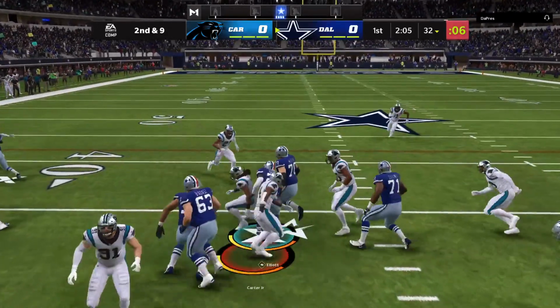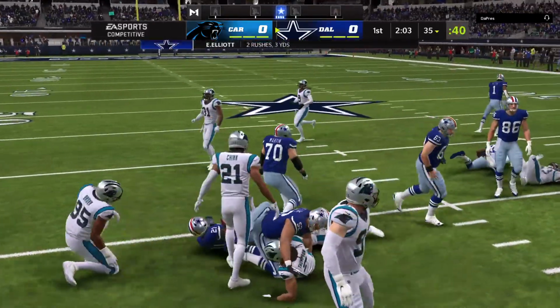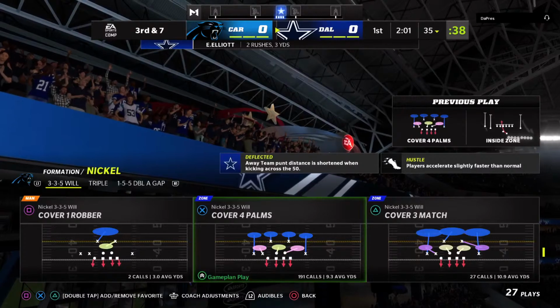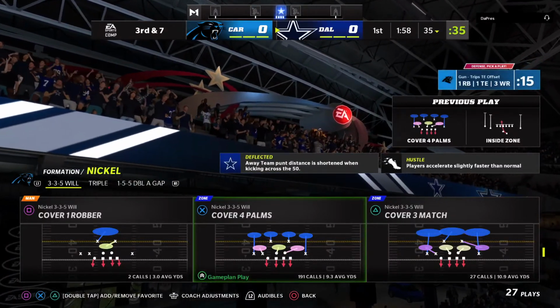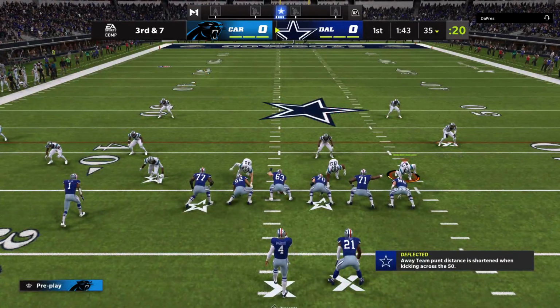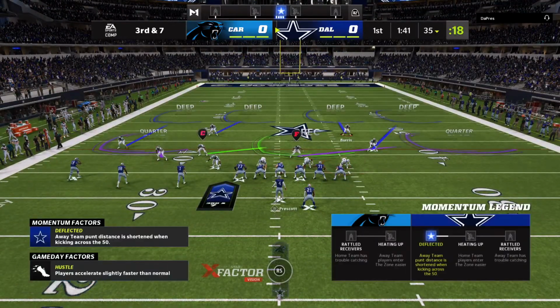On 2nd down, Elliott. Not much there. Maybe a couple up to the 35. Just not a whole lot of room to operate there on that carry. No, not at all. They did a really nice job staying in their proper places and not allowing any lanes to open up.